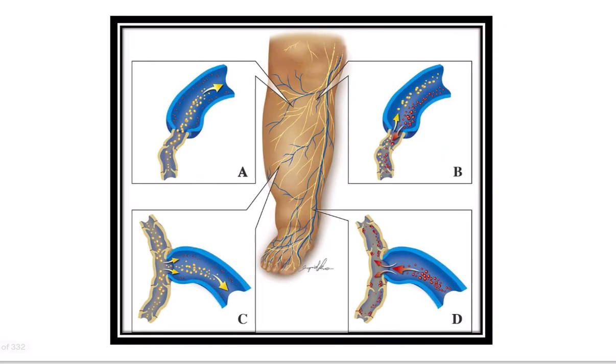Here we can see the procedure of lymphovenous anastomosis. This whitish, grayish or yellowish area is the lymphatic channel, and this is the vein. This lymphatic vessel is connected with this vein. So the lymphatic channel is connected to the vein, and as the distal part is completely okay, the lymph goes to the vein and enters the systemic circulation.